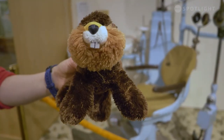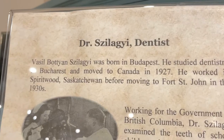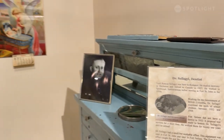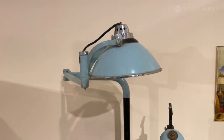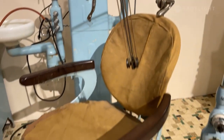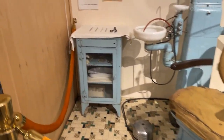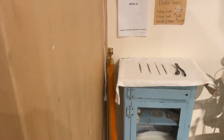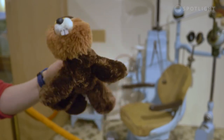This dental equipment belonged to our first dentist here in Fort St. John, Dr. Zlodzi. He came all the way from Budapest in Hungary and met our second doctor, Dr. Kearney, at a conference, and Dr. Kearney persuaded him to come and be our dentist. The equipment may look a little old. It did go through a fire. He became Fort Nelson's dentist after ours and served our communities for probably over 40 years.